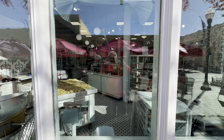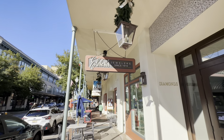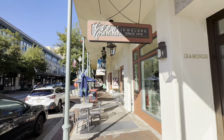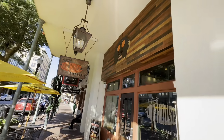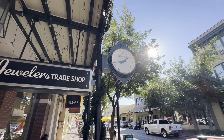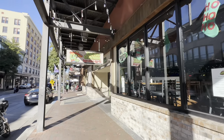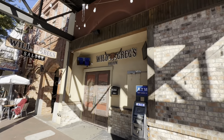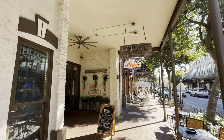This is the Kilwin's chocolate shop, and I don't need to go into another chocolate shop today. It says Elamash Jewelers, I believe is the name of it. But what gets me, it says since 1921, that's over 100 years. Here's the doghouse. Here's a Rolex street clock. I don't know if I've ever seen one out on the street before. This is Wild Greg's Saloon here. They have the Cigar Factory of Pensacola.